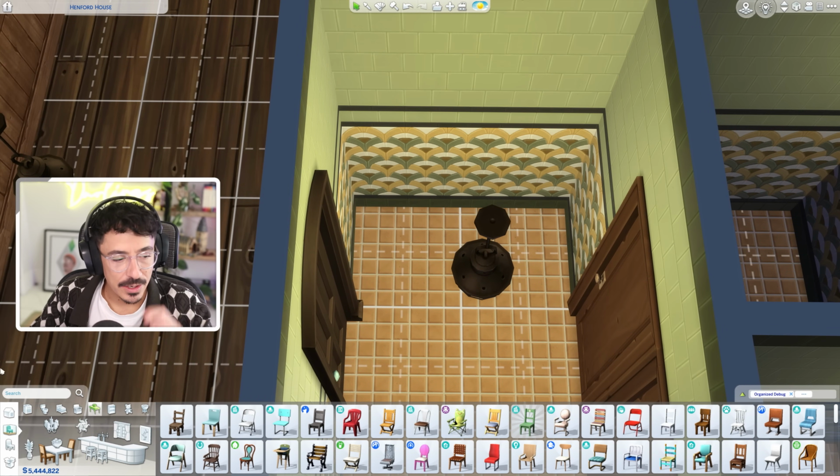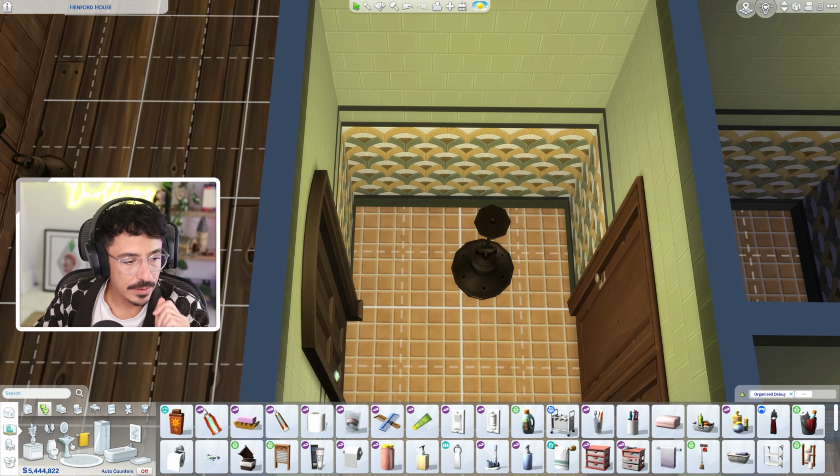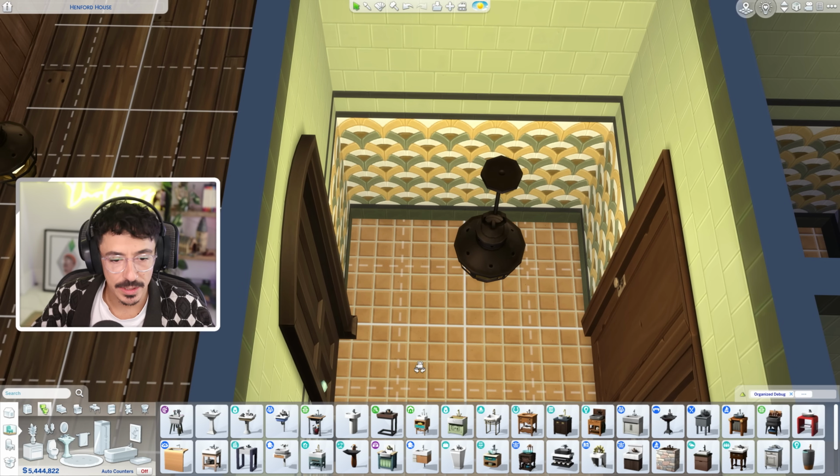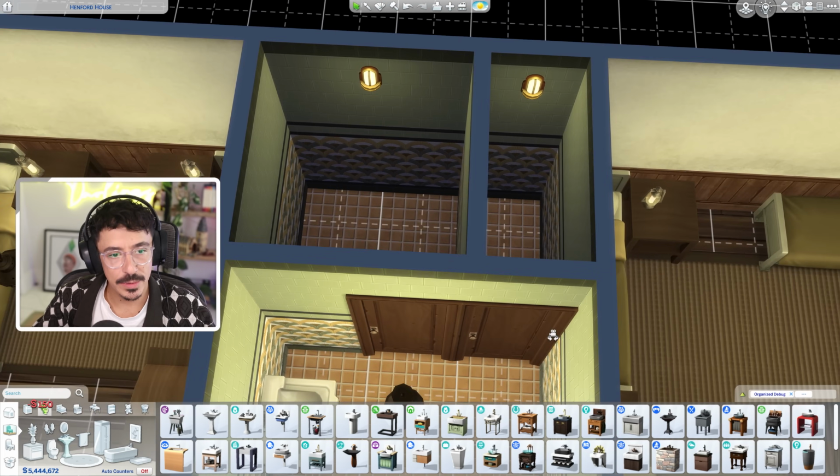Now, maybe this was done in the 1920s. This does look a little bit Art Deco-y, so I might go down the route of using the Art Deco looking sinks as well in here. Just one. I'm just going to do one. Yeah, flop you into there.